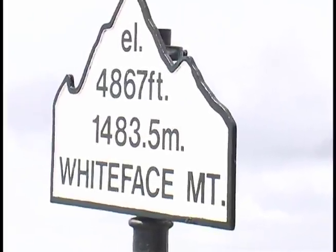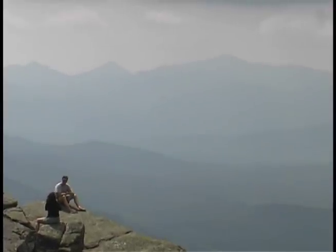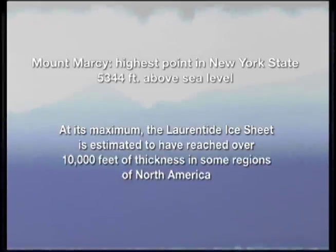How much ice? Viewed from the summit of Whiteface Mountain among the high peaks of the Adirondacks, Mount Marcy, the highest point in New York State, is just visible on the horizon 30 miles to the east. At 5,400 feet above sea level, Mount Marcy's summit towers above all the peaks visible here. Now imagine ice stretching upward to the height of two Mount Marcys, one atop the other, covering this scene completely, a colossal mass of frozen water that remained in place for 100,000 years.